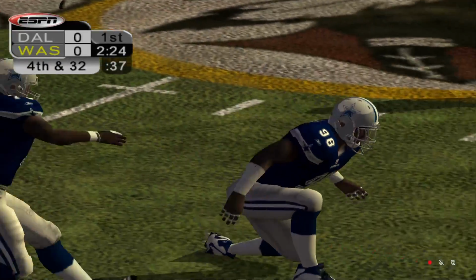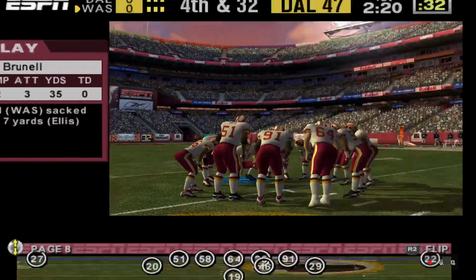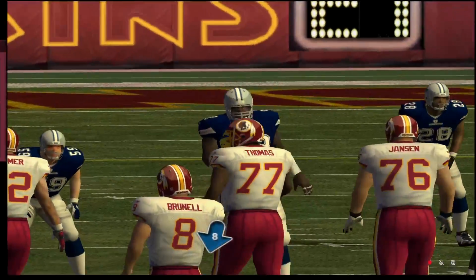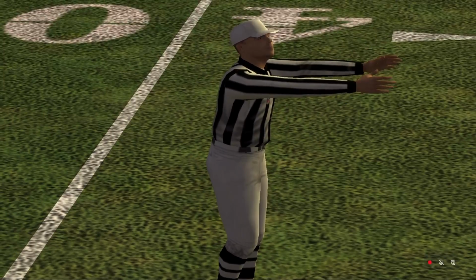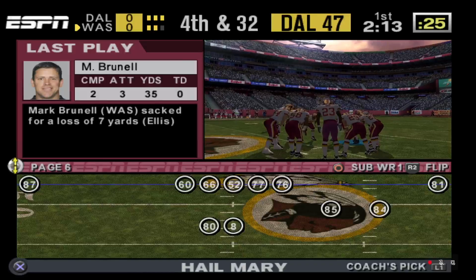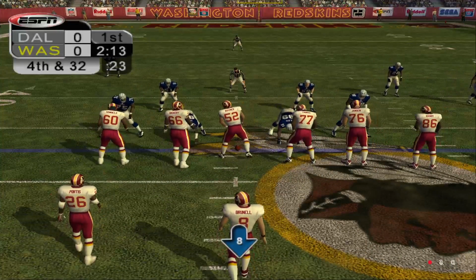Back at the 47. That will bring up fourth down. Greg Ellis goes in to the ground. The O-line should be embarrassed. Watch this. Oh yeah, sacks don't get much easier than that. They push them back even farther, and Peter. The Redskins want to talk it over. Fourth and long.